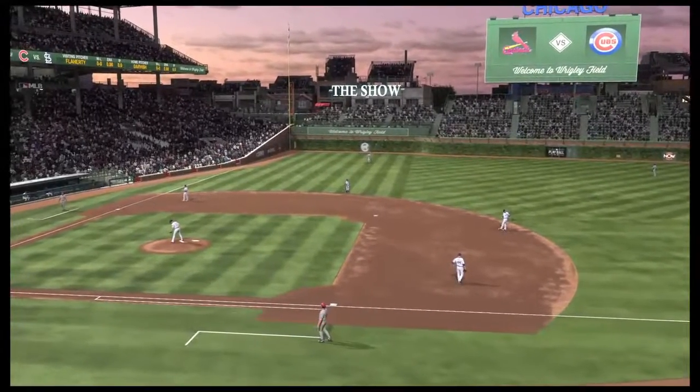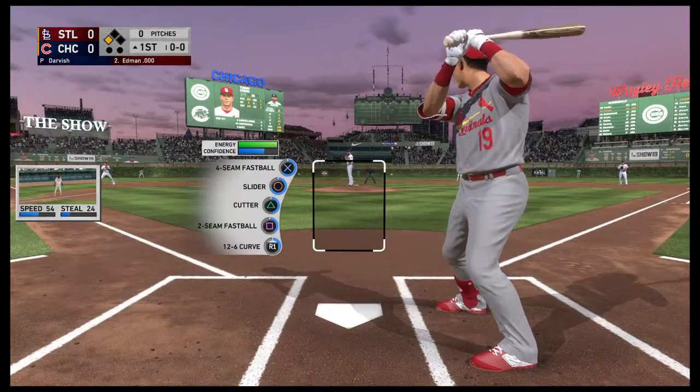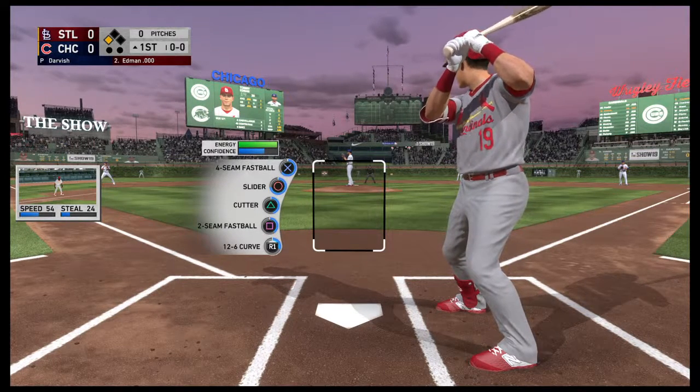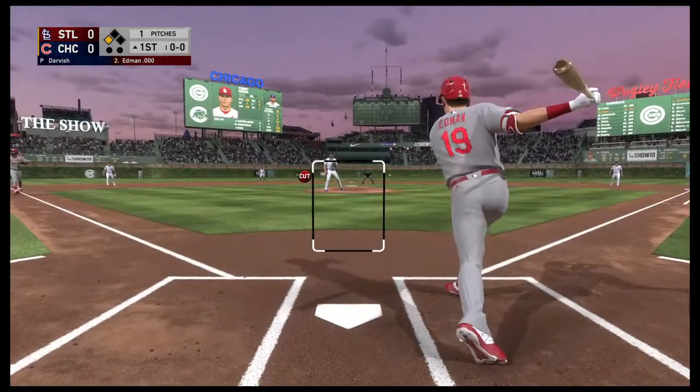Tonight it's a matchup rooted in baseball history. Stepping in for the Cardinals, number 19. He'll get his first shot with the bat here. Number 19. First pitch coming. Here it is. And it's fouled away.